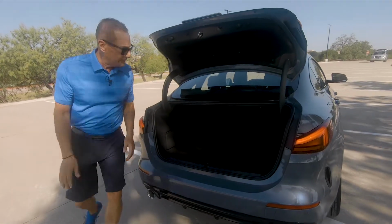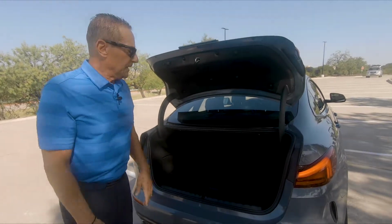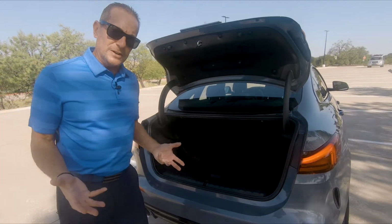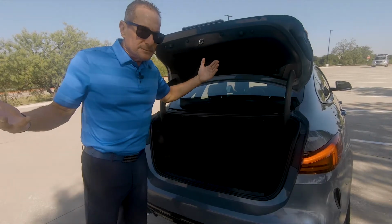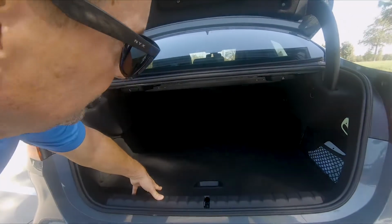all right. So you look inside here. So this is where the Gran Coupe in the BMW line is a little bit confusing, because the Gran Coupe on the 2 Series means it's a 4-door, not the usual 2. When you get to the 4 Series, the Gran Coupe means it's a hatchback. This one isn't. So when you look inside here, decent amount of room. You can probably get about 5 pieces of luggage down there.